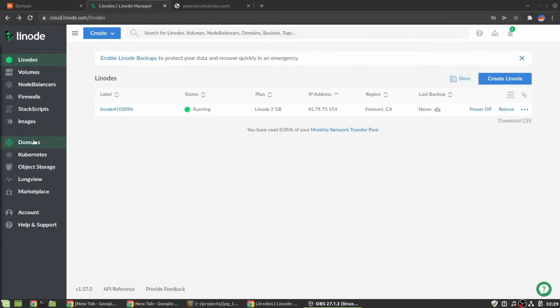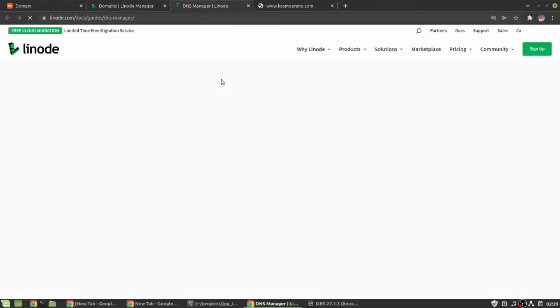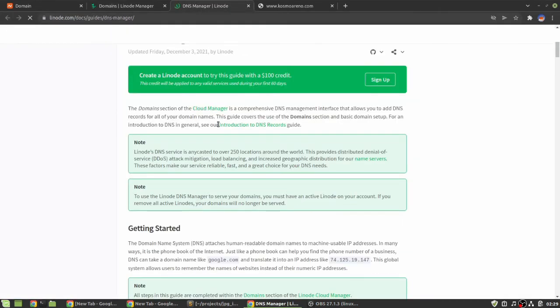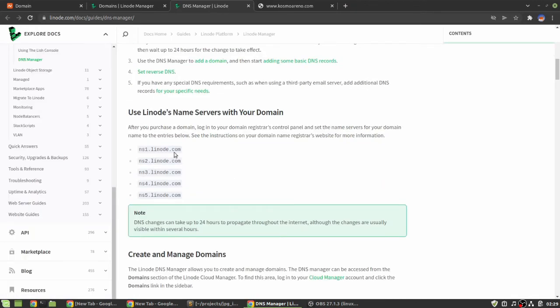So first thing I want to show you is when I click on domains, and then I click here on docs, then you can see on this page here, it will tell me what the DNS servers are. Every single company will need to tell you in some fashion what their DNS servers are, and so you just need to look it up in their documentation.